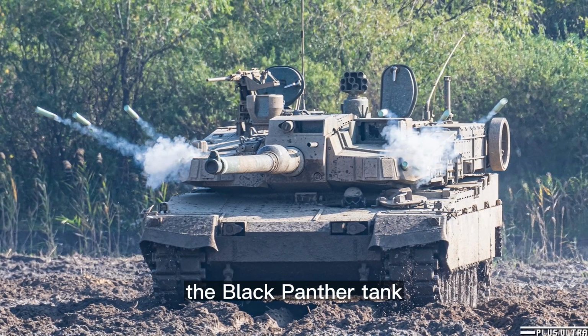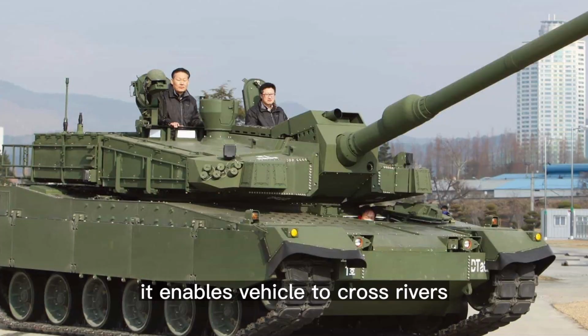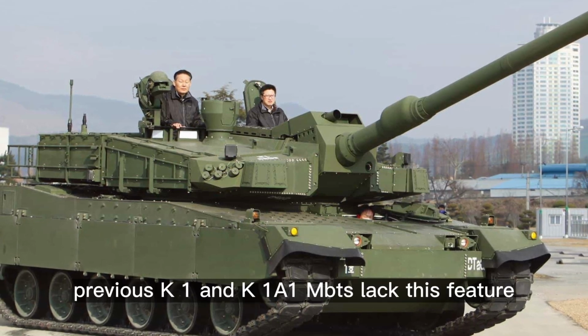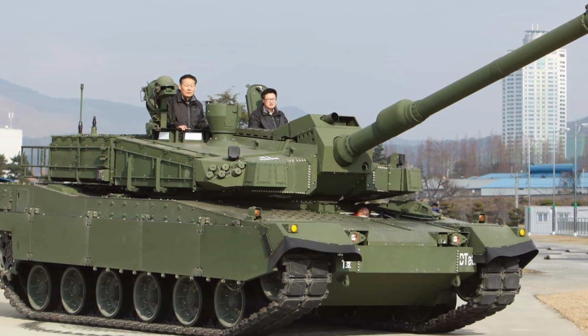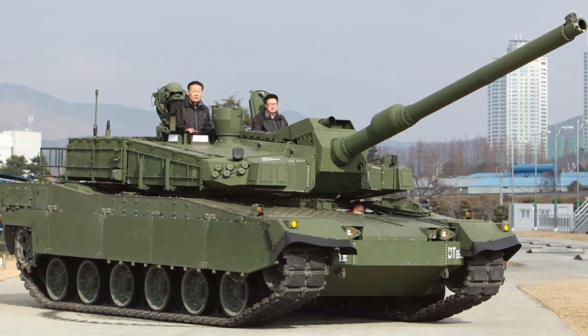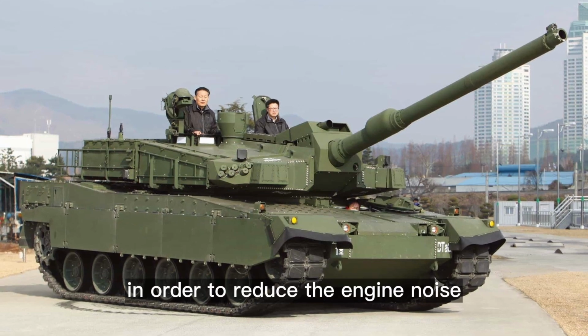The Black Panther tank is fitted with a deep wading kit. It enables the vehicle to cross rivers and other water obstacles up to 4.2 meters deep. Previous K1 and K1A1 MBTs lacked this feature. Interestingly, South Korea tested large engine mufflers on this tank. 2 mufflers were attached to the rear of the hull in order to reduce engine noise.